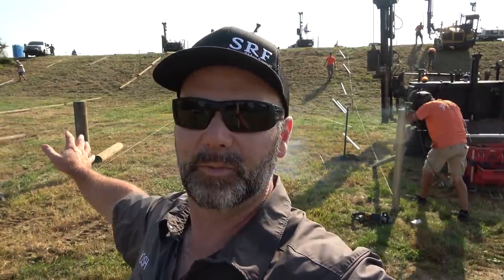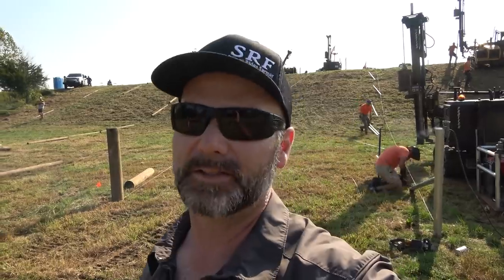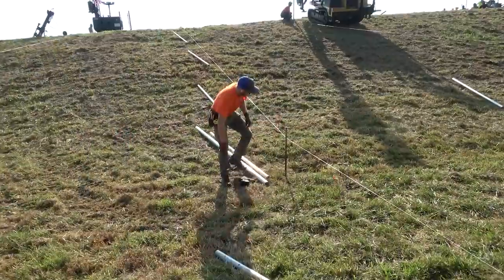So some people are building wood fence. Some people are building pipe fence. Pretty awesome. Good group of fencers, guys. This is the best group of fencers in the country. This is an awesome event. I encourage anyone to attend, especially if you're considering putting fencing up on your property or your farm.